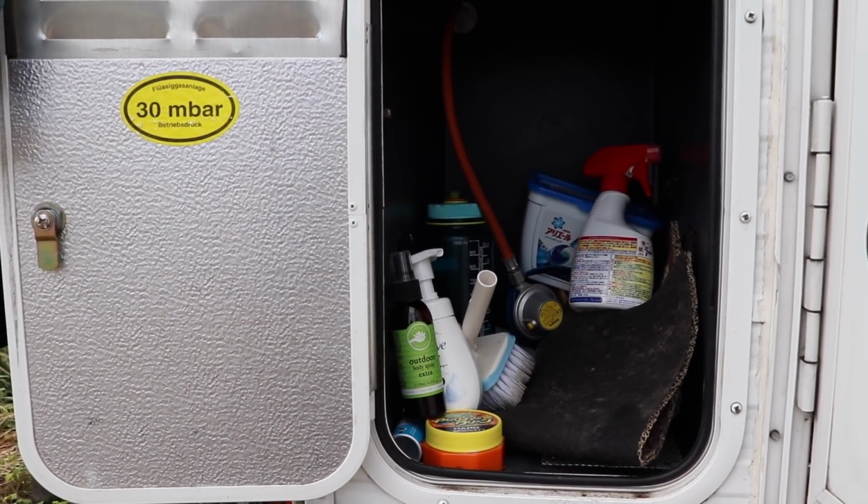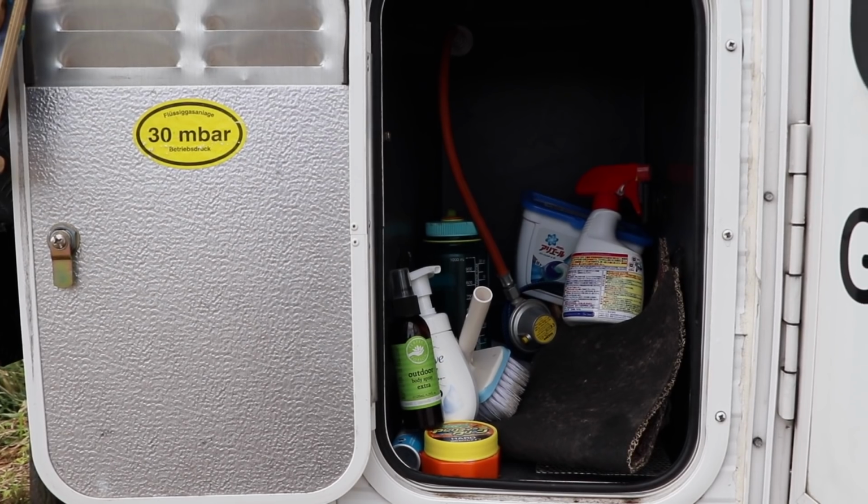The induction cooktop that we're looking at takes all types of cookware, not just induction specific cookware. They're less hazardous than using gas. Our gas bottle compartment, where we used to keep our big bottle, now becomes a storage compartment. All right, I've mentioned a few of the pros.